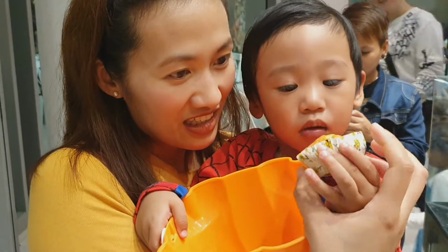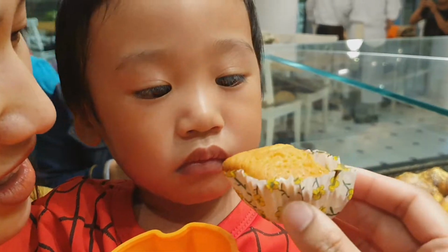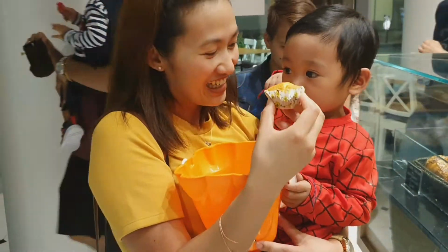Anong nakuha mo? What is this? This is a bread. Oh, eat. Muffin. Eat. Eat. Sabi niya, mommy ayaw. He wants candy.